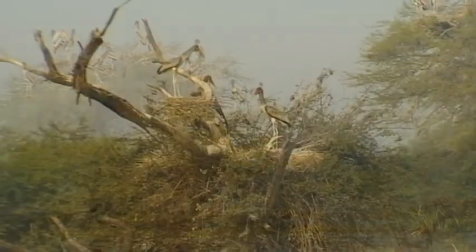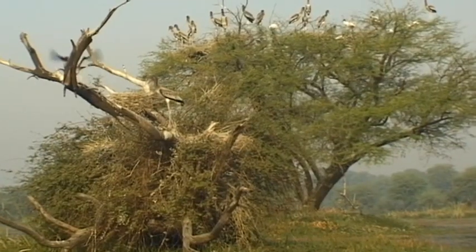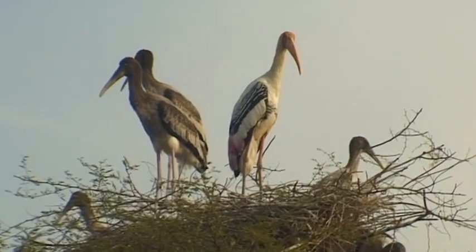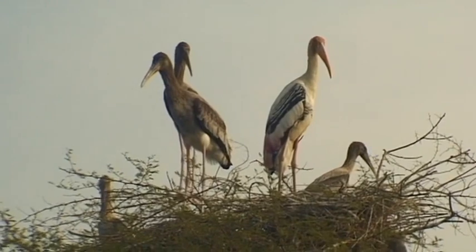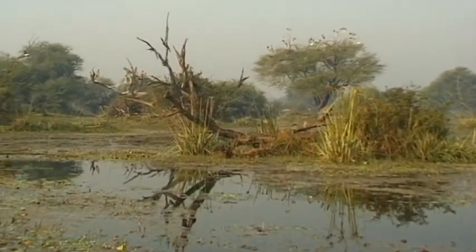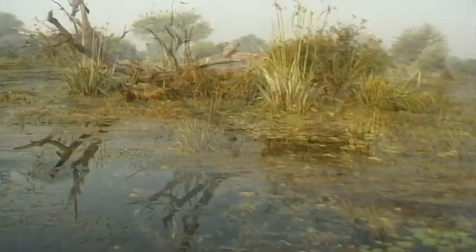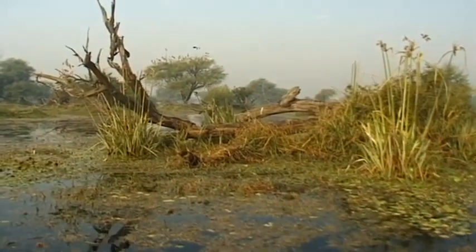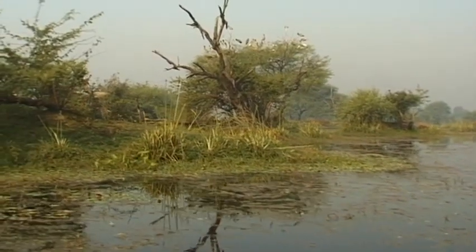With the official inauguration of this national park in 1981, the great hunting parties were finally a thing of the past. But without the creation and maintenance of these former hunting grounds, the nature reserve of today would not exist. Thus, the maharajas of bygone times are an indelible part of this region's history.